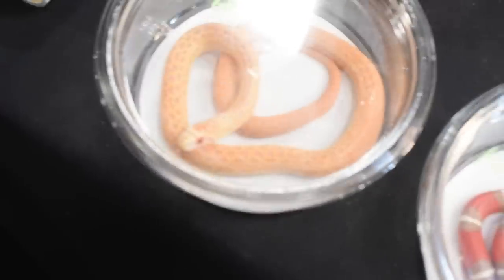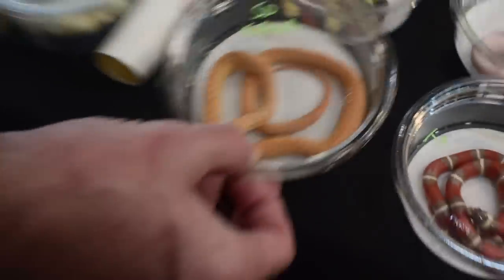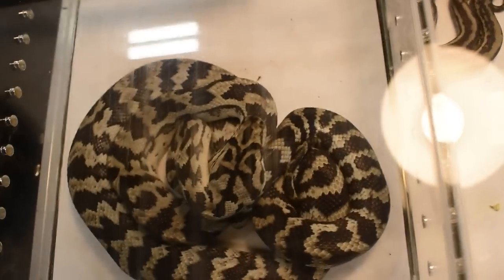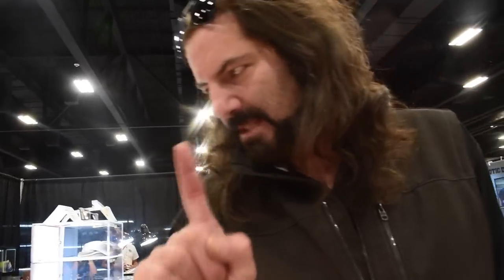Ooh, gopher. Albino gopher. I could really gopher this snake right now. Sorry, very, very sorry. So this is kind of interesting. This is a Rockhampton coastal carpet python, and it almost looks azanthic, but it's not.